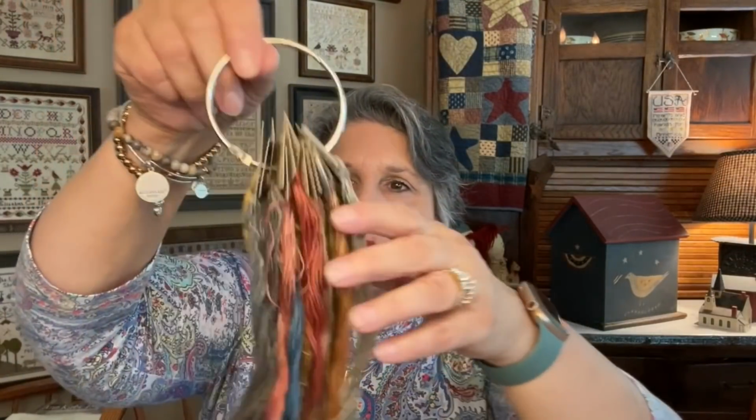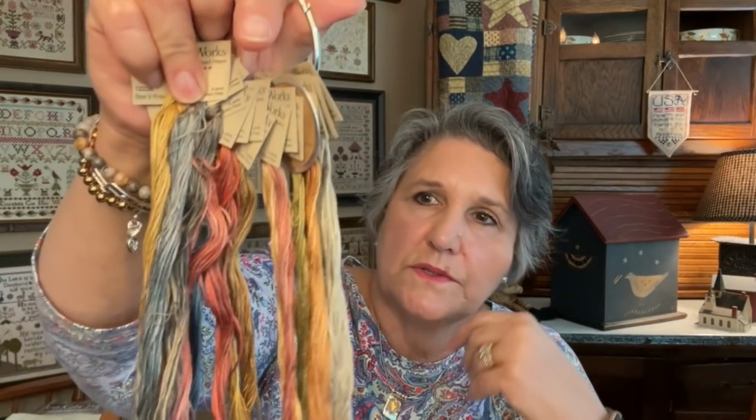And these are the called for colors. They're very Blackbird. Blackbird to me is vintage pretty. That's how I describe Blackbird. You have pinks, you have blues, you have golds, but they're vintage, so they're not bright, they're not strong, they're just faded colors. Love it, love it, love it.